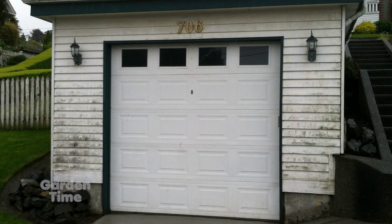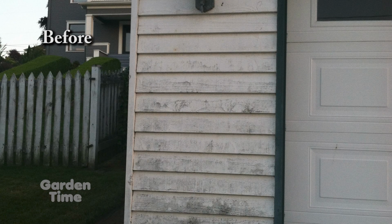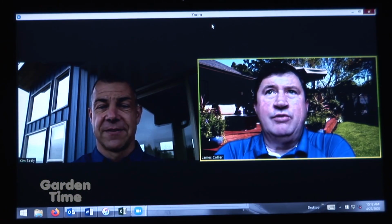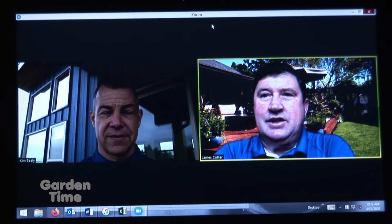So you've got to wait till it's a nice dry day and the surface is dry, saturate it with the product, let it do its magic, and then rinse it off with a hose. And then you said it's safe to use around your plants. Yeah, so if you're doing your lawn furniture or anything like that, you can put it out on the lawn, do your magic, and then just rinse it off.